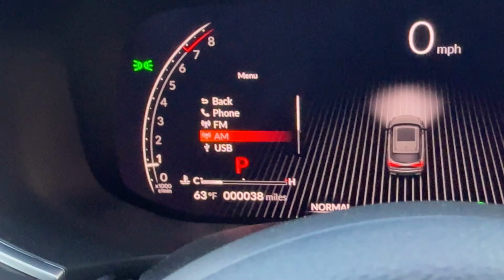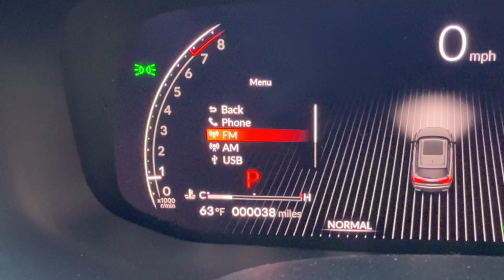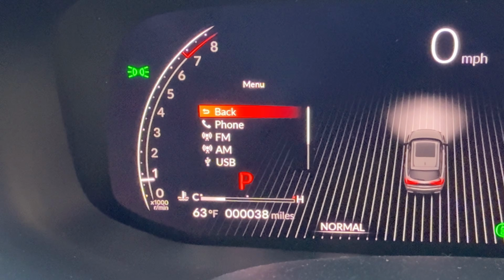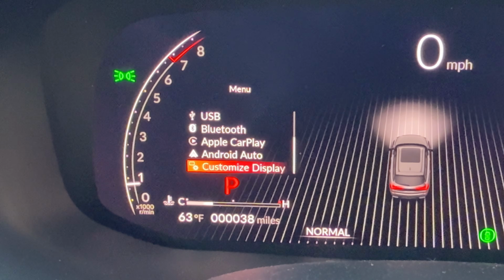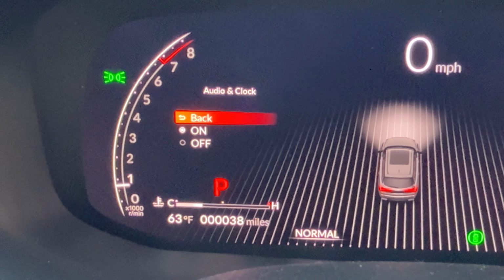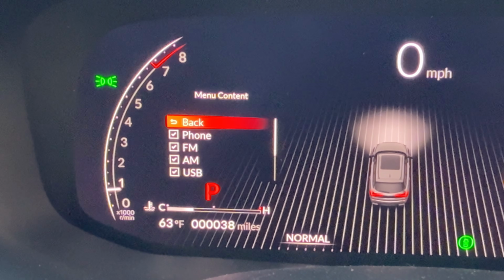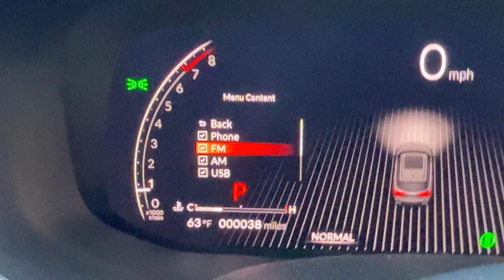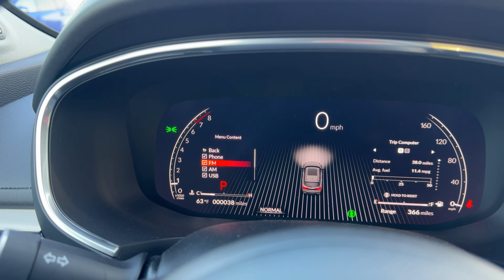So if I zoom in there, you have, let me see, try to get you guys steady. You have FM, AM, USB, phone, Bluetooth, Apple CarPlay, Android Auto, and you can customize the display. So it looks like you can remove the audio and clock. Let's go back, and you can customize the content that's in the cluster as well too. I'm gonna zoom out a little bit, but there we go. Got a little grainy there.